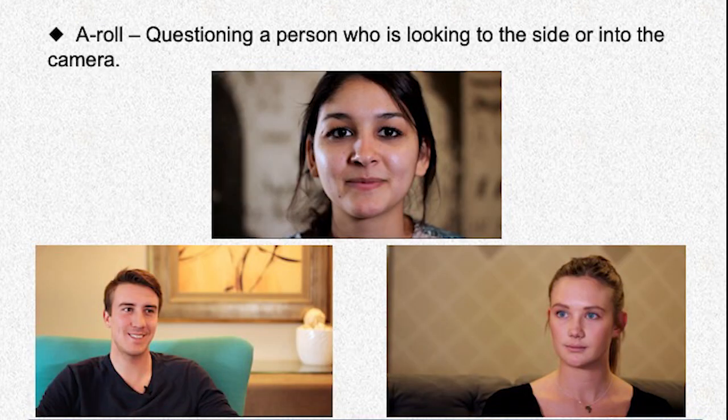And here are 3 examples that I've shown you about when you're questioning a person on camera. On the top, first of all, you see a person looking directly into the camera. That's not how we're going to shoot our videos, but that is actually really, really good technique to use when you want somebody to give something that has a very direct emotional connection to the viewer. In that case, you'd put them directly in the middle of the frame and have them looking straight into the camera.